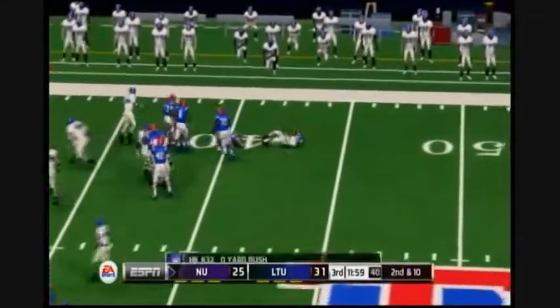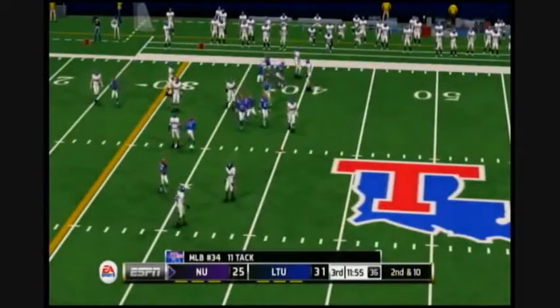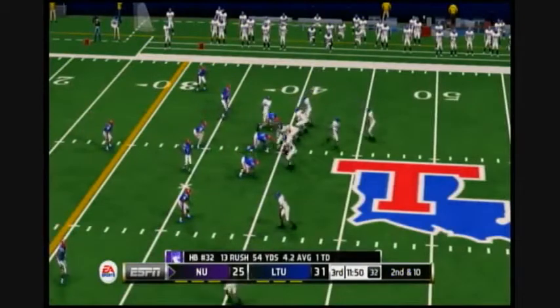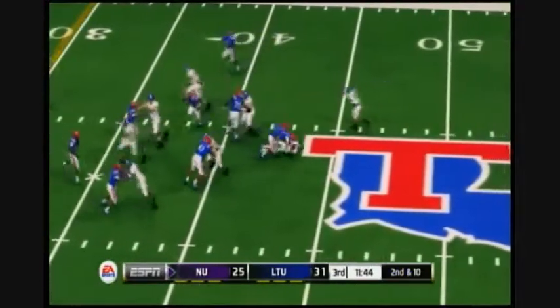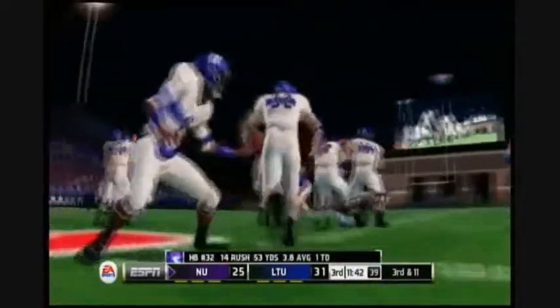Hands it to the back. Brought down at the 40. Makes the tackle. No gain on the play. Man left. That makes it 2nd and 10. They try to run up the middle, but met in the backfield. Loss of 1 yard on the play. That makes it 3rd and 11.